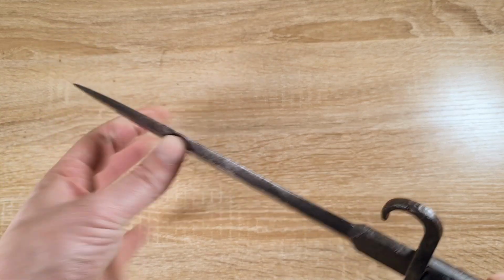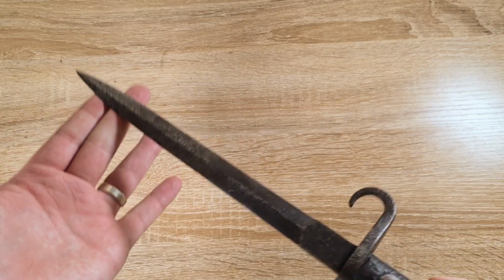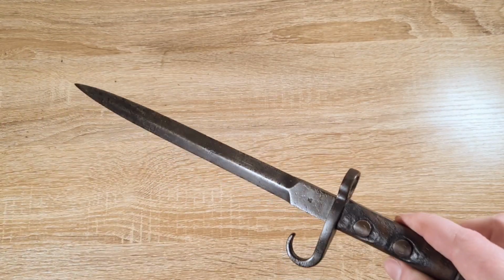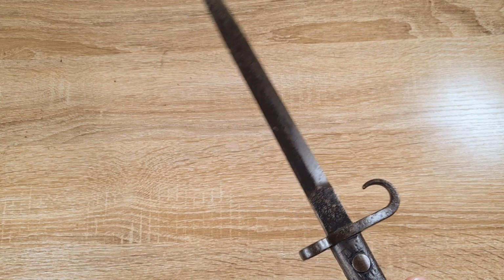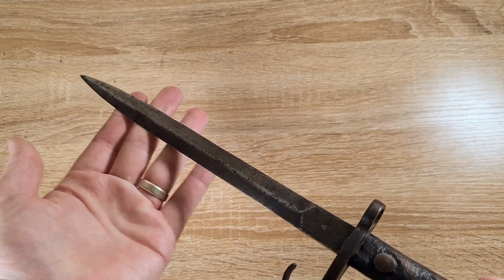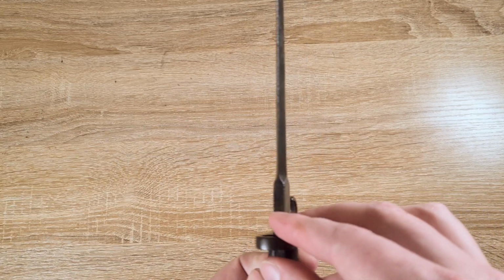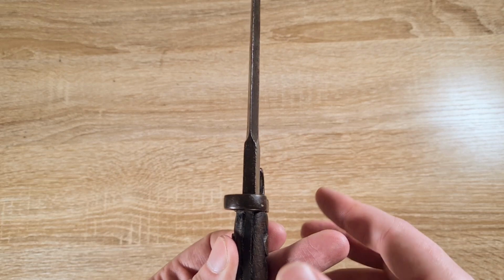It's very thin. Now, it does have a little bit of give in it, but I don't want to bend it. I'm worried it could be brittle and I don't want to snap it or bend it or anything like that. I haven't seen any examples that are broken, but I wouldn't be surprised if quite a few did break. They just seem a bit, I don't know, flimsy and fragile to me. And they have a really nice big ricasso down here. You can see the thickness of the spine, so it is quite thick, I'll give it that.